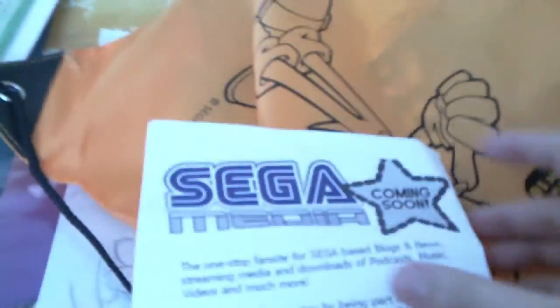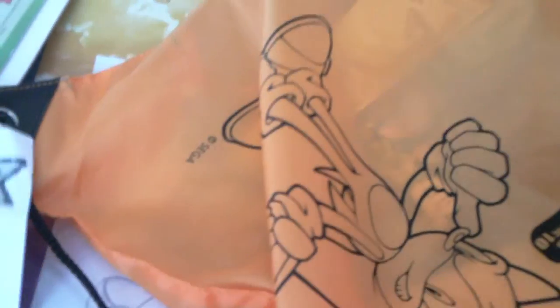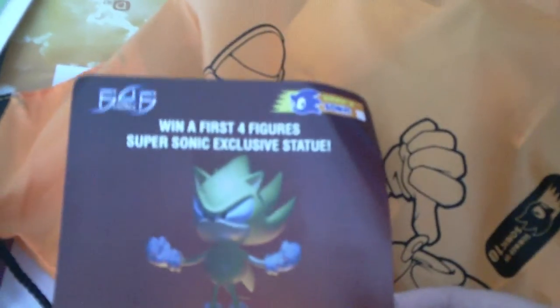First of all, well, it's a promotional advert for a Sega Media fan site which is coming soon. You could enter a competition on that to win beta access. Another promotional thing, this was actually a competition to win a Supersonic glow up statue from First 4 Figures. There are instructions on there how to do it. This was actually pretty cool.